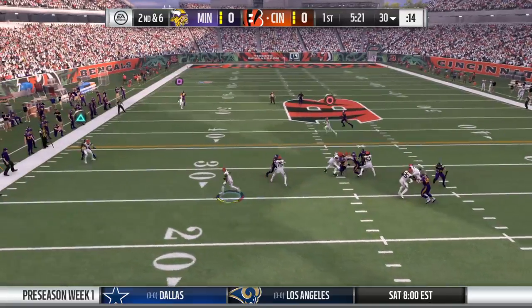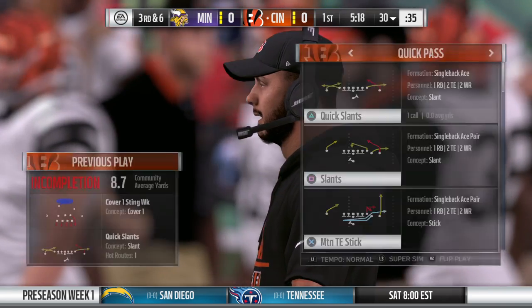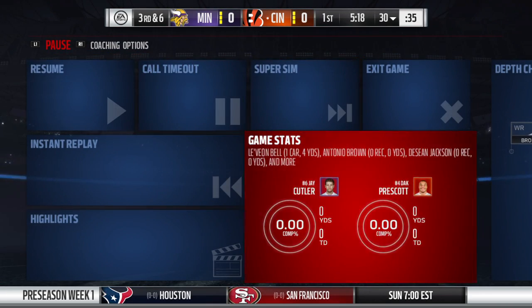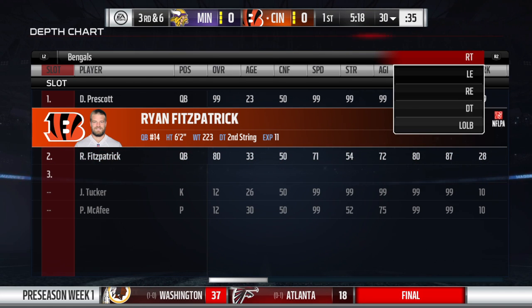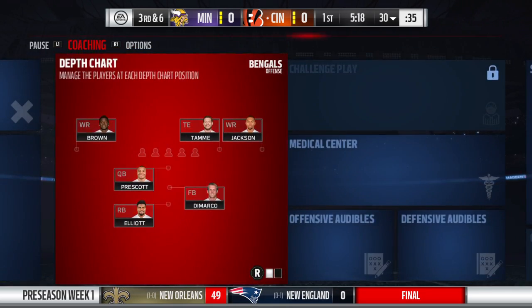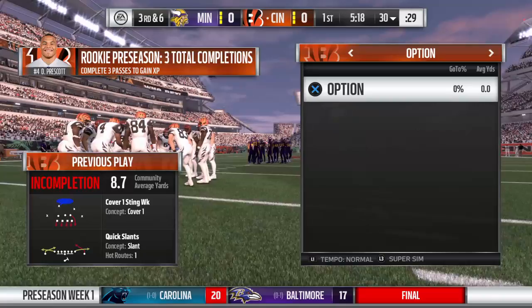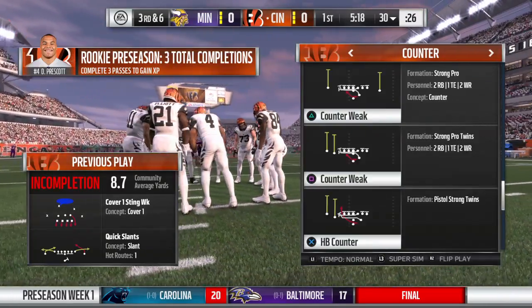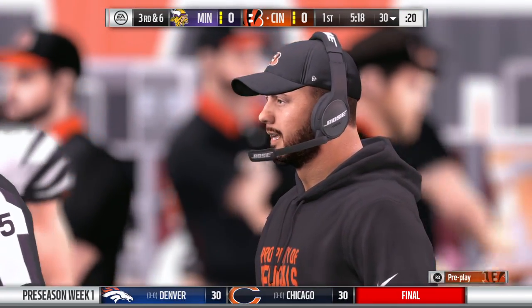Second down, Prescott, buying time to his left. Now he'll let it go on the run, deep left side. Antonio Brown, the intended receiver. And that'll make it third down. And the offense looking to pick up the first down after the second down incompletion.